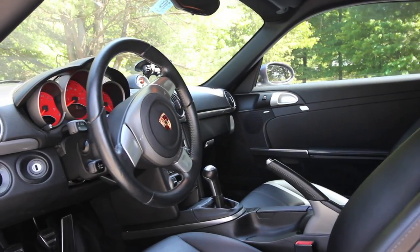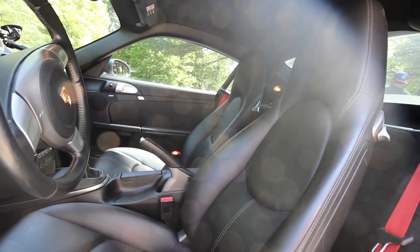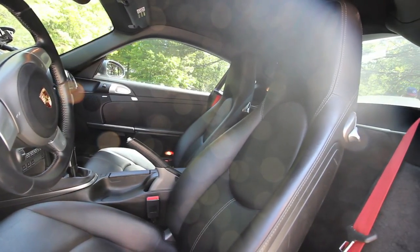The shifter's very nice. It's actually got the shift linkage from the GT3 in this specific car, so it feels a lot like the GT3 that I actually drove, which I don't think you guys have seen yet, but it's very, very solid. Oh man, and the downshifts. There's something about the 3.8 liter or even the 3.6. These cars just sound so good.